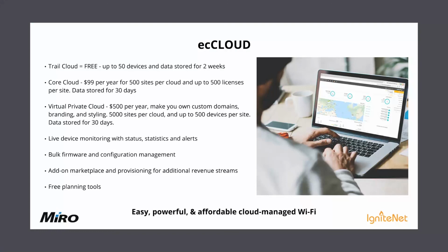And then lastly, if you've got a massive deployment, you can go for the virtual private cloud, which is $500 per year. And you can actually customize your domains, your branding, and styling on the website, on the cloud management itself. And it supports 5,000 sites per cloud and up to 500 devices per site. So that's a lot, and data is stored for 30 days.